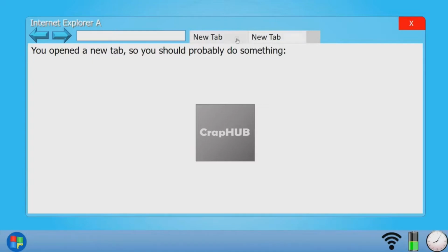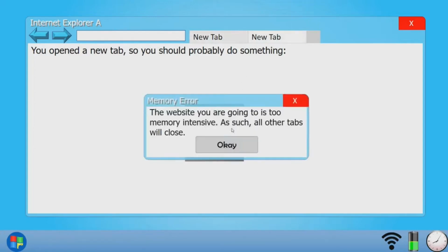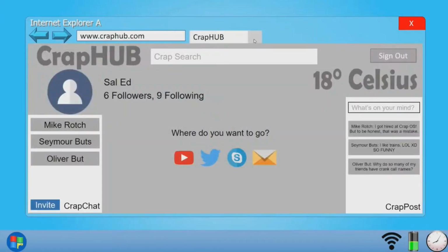You can open a new tab with this little button here, but we didn't need to do that. And there's no way to close out of tabs for some reason. But why would you want to do that? You can switch between these tabs. You can go to CrapOS website. It's too memory intensive. Okay, so it automatically closes the tab because this is such a memory intensive website.